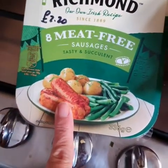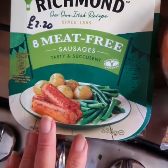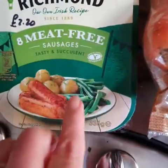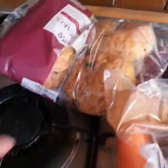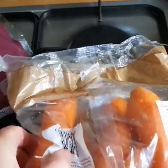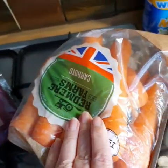It's something I never really buy, to be quite honest, but I want to try and do a meat-free day every week. And these were £2.20. They are 1.5 syns each. But as I say, it's something I never would normally buy. These are teacakes for Graham. Again, luxuries, but you've got to have some things in life that you like.